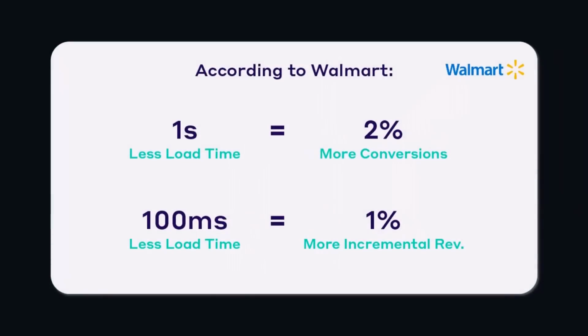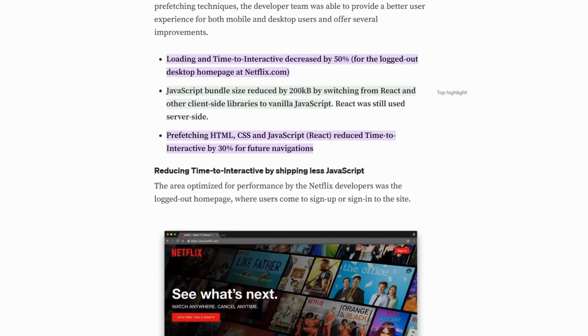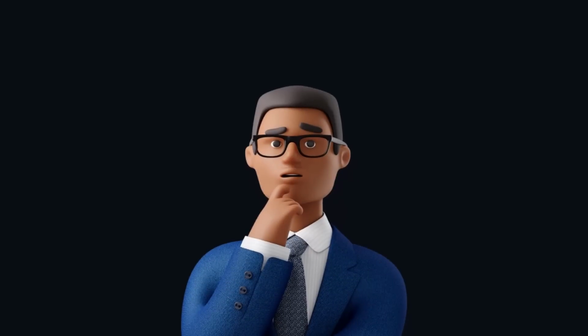And Walmart found the same thing. 100 milliseconds less load time meant 1% more revenue. As did Staples and Netflix too. They made their homepage where users sign up for an account or sign in much faster, and they doubled their profit that year. But why does that matter to you?